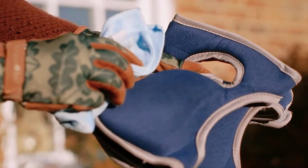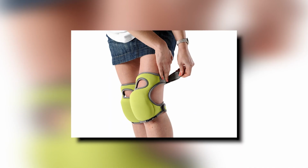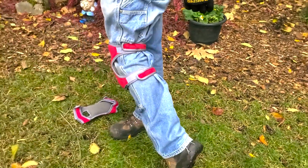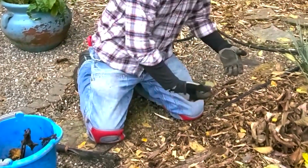The Kneelo is also encased in durable waterproof neoprene that is remarkably easy to clean. And since it is made with high quality materials, the knee pads are guaranteed to last for years. You can prolong your gardening time with this lightweight and portable knee pad that transforms your outdoor and indoor experiences, ensuring you can enjoy them pain-free and in utmost comfort.